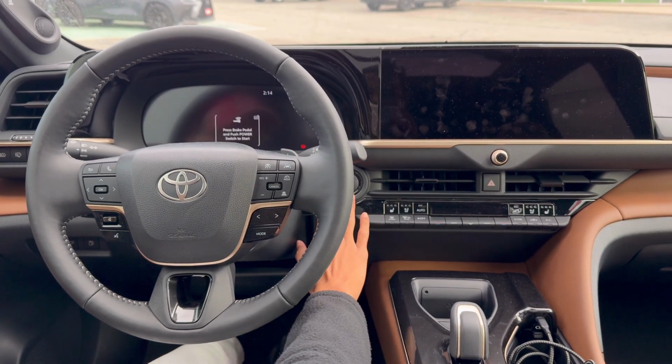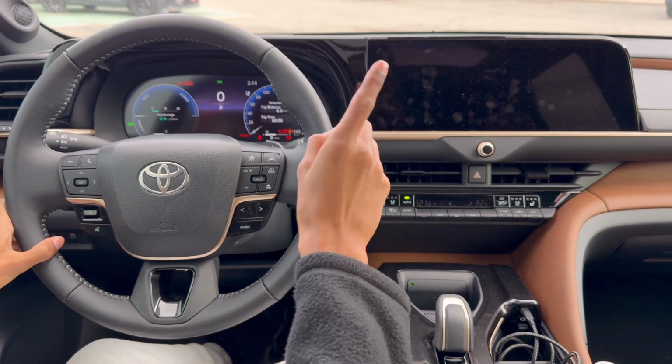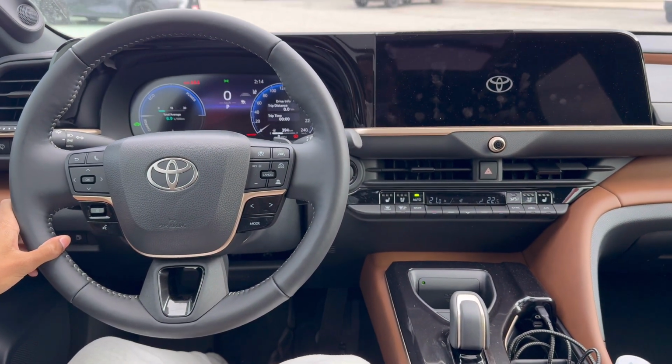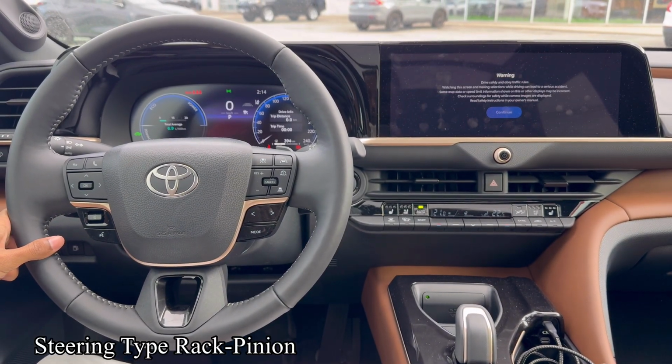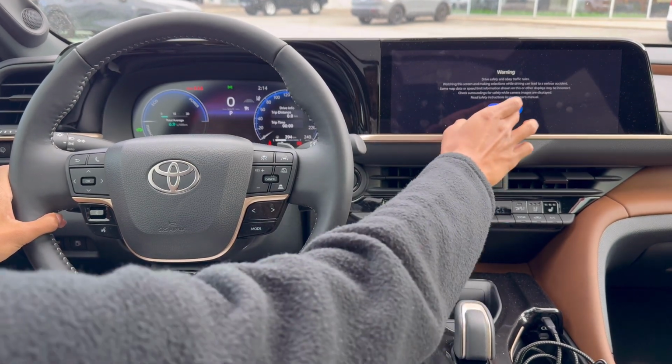Foot on the brake, pressing the start button that's located here. That's going to turn on the 12.3-inch infotainment system and the 12.3-inch full digital instrument cluster. It does a very nice animation from Toyota, and this car has the subscription plan, so it has the navigation from Toyota, so that's why I'm not connecting my Apple CarPlay.